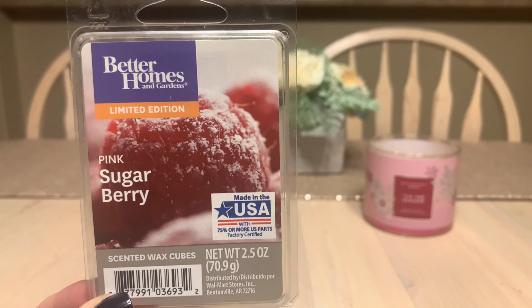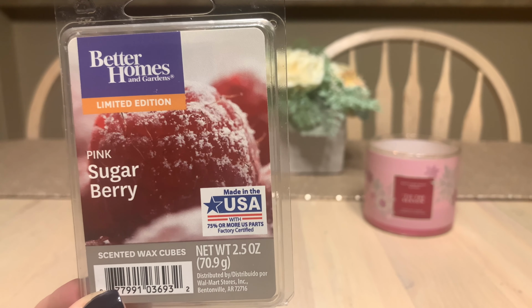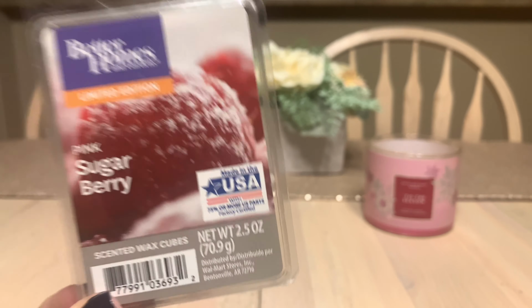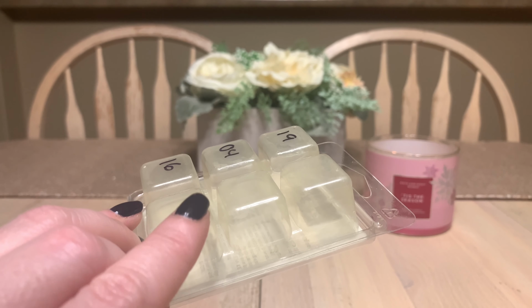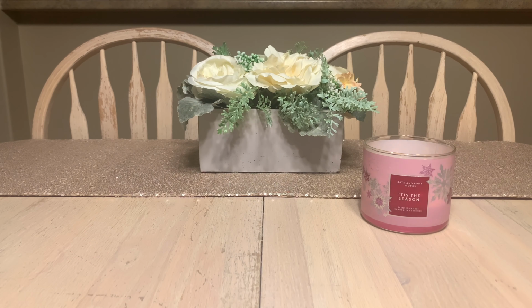So I would say definitely look out for this one. It is truly a sugared raspberry. It's got a little bit of a perfume twist. So that's why I melt 2 cubes in the bedroom only. So I do melt this one in our bedroom only. All right, you guys, that is everything.